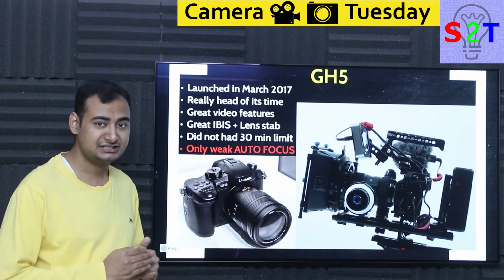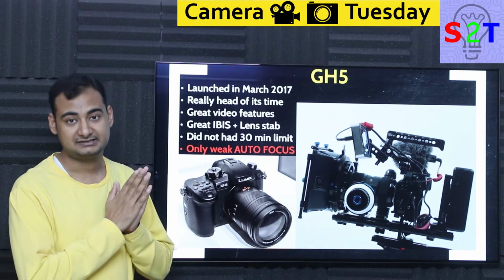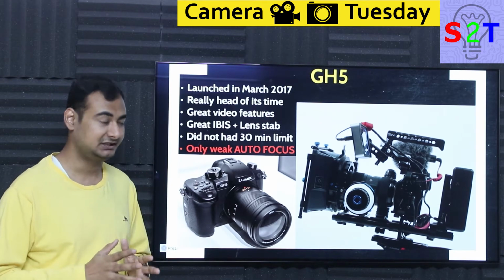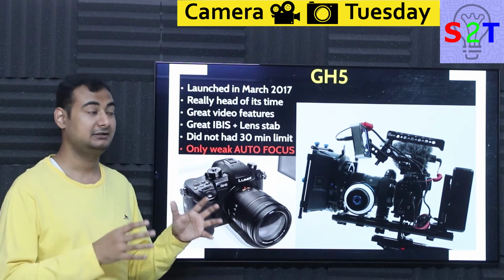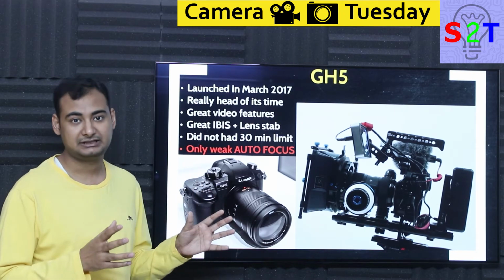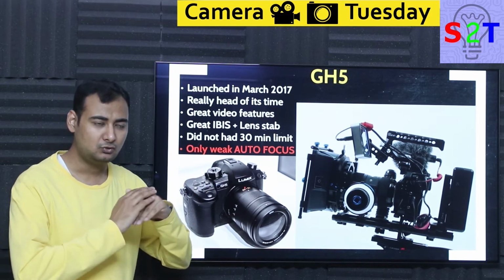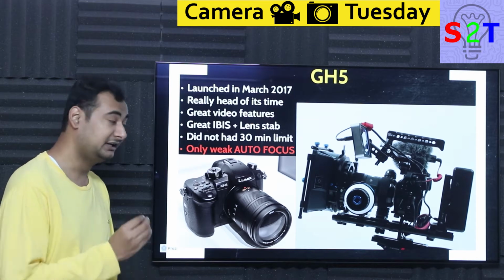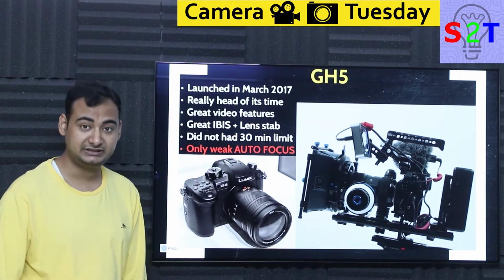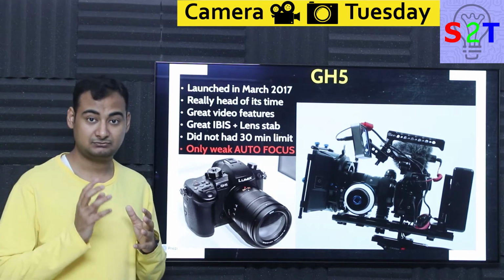As in 2017, there was nothing that could even come close to it in terms of its performance in video specifically. Video features at that point in time were 4K, very high bitrate, and actual basically settings that no other camera company could touch unless you were going into cinema territory. So it was way ahead of its time, and Panasonic had really mastered at that point in time their IBIS technology, and their IBIS itself was very good.